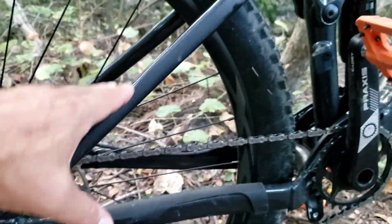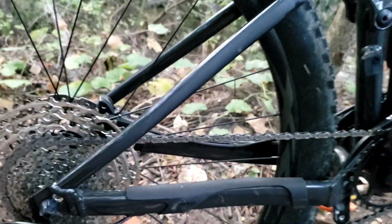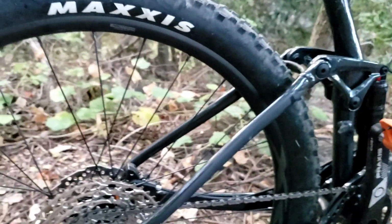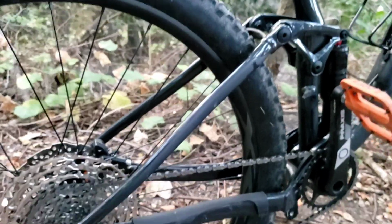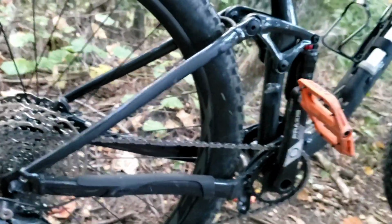This actually relies on a little bit of the flex in the stays in order to make it work. And it's a proven, very simple, proven design. Works really well. A couple of things about this too.